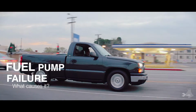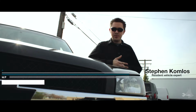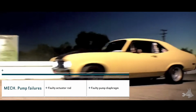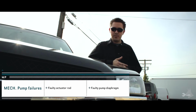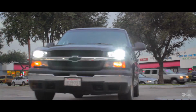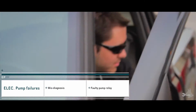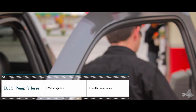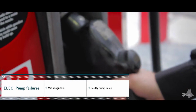What wears out or fails on a fuel pump? Mechanical fuel pumps fail for a variety of reasons. The actuator rod can become bent and cease to make the necessary connection between the cam lobe and the pump diaphragm. Also, the diaphragm itself can be worn, resulting in a loss of fuel pressure. One of the most common reasons prompting an electric fuel pump replacement is misdiagnosis. Some apparent fuel pump failures can be traced back to the fuel pump relay, which is susceptible to failure due to corrosion or simple wear over time.